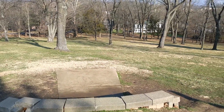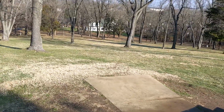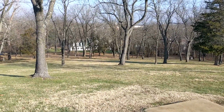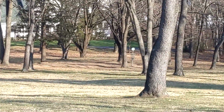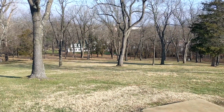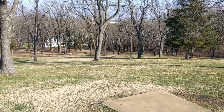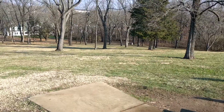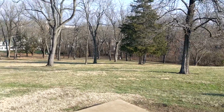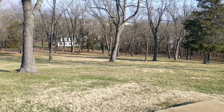Hole number one, right around 260 feet. If you got a good forehand, it's not too terribly difficult. If you've got a nice Anheuser backhand, as a right-handed player, also not very difficult. Or you can try a hyzer over here through the right side gap. I don't have a tripod with me, so I don't know that I'll be able to get much footage, but I'll see what I can do.